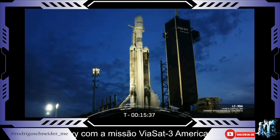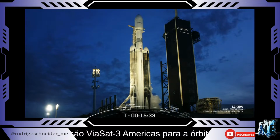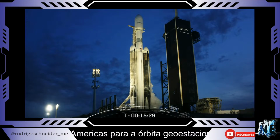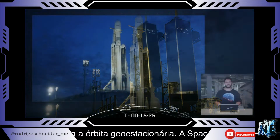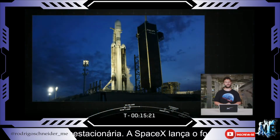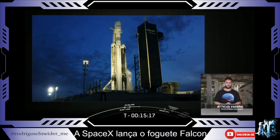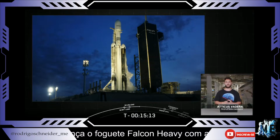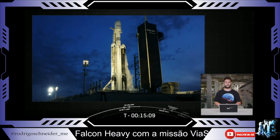Hello everyone, you are looking at a live view of Falcon Heavy on historic Launch Complex 39A at Kennedy Space Center. We are awaiting liftoff at 8:26 p.m. Eastern Time. Welcome to our live webcast of the ViaSat-3 Americas mission from SpaceX headquarters here in Hawthorne, California. My name is Atticus Videra, and I'm a propulsion engineer here at SpaceX. I'm super excited to be here with you today, bringing you live coverage of our second Falcon Heavy mission this year and our second launch of just the day today.